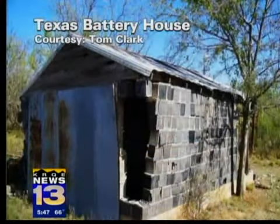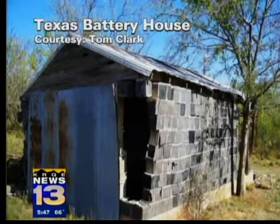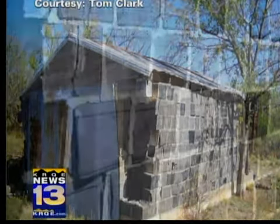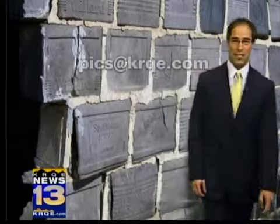You've heard about a brick house. Well, check this out. It's an old battery house. This thing is made out of old batteries that they, I guess, recycled is what you could call it. The house is in a little bit of disrepair, but here is a look at the proof here. Pretty cool stuff, and it's in Texas.